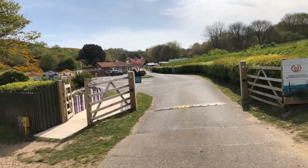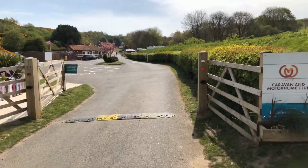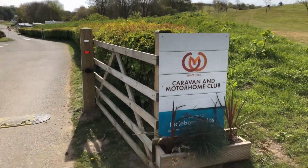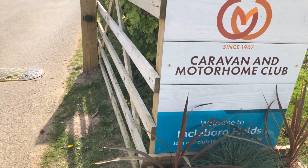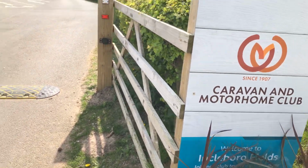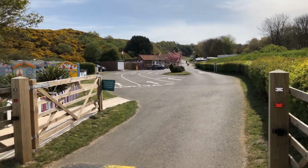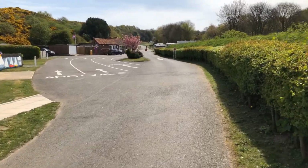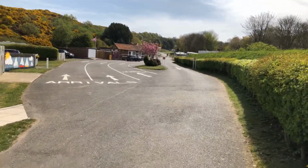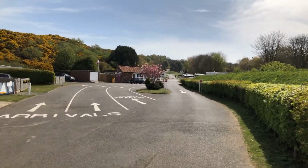Lovely site, really is beautiful. The staff, the wardens are very nice. There you go, there's your welcome sign. Welcome to Incleboro Fields. Let's go in and have a look. First of all, you'll see the main reception. There's plenty of parking there for arrivals. So that means that they can queue a few vans and you won't have any issues.